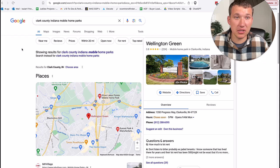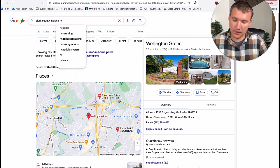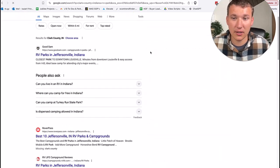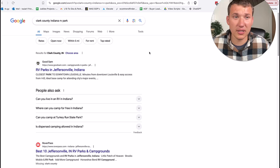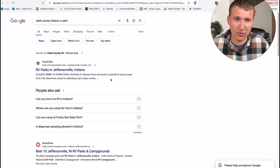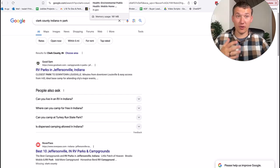So again, an option. You can also look up RV extended stay, or just RV park, and then ask if they have an extended stay option. There are only a couple RV parks in Clark County, not very many, but they're out there. Another way to look for every single mobile home park, because sometimes Google doesn't show everything. Maybe the people aren't very good at advertising. Maybe they've had this mobile home park in the family for 50 years.